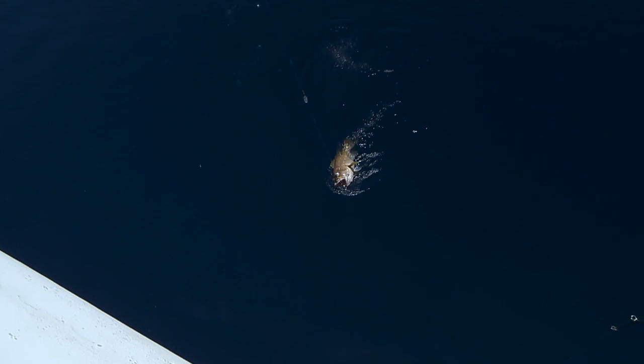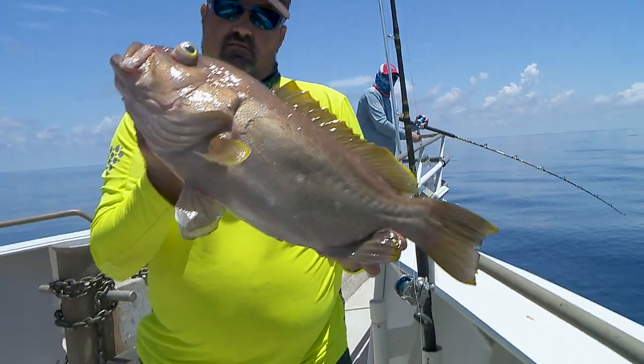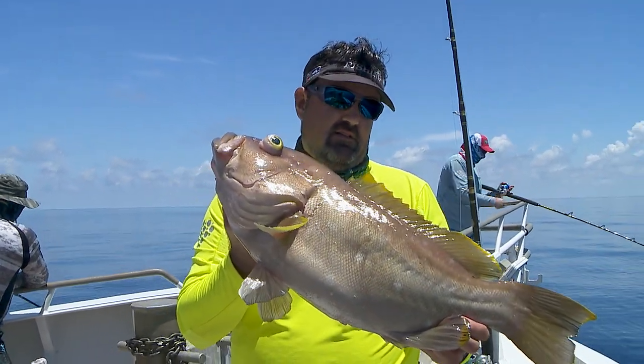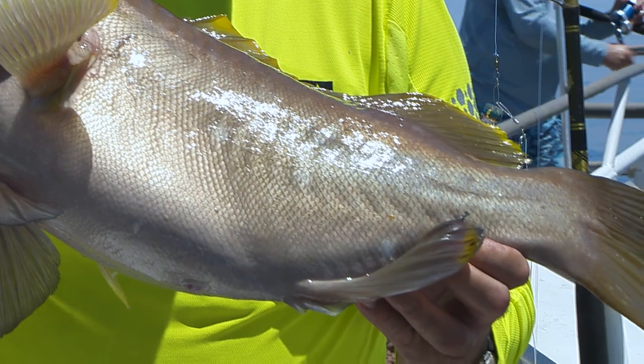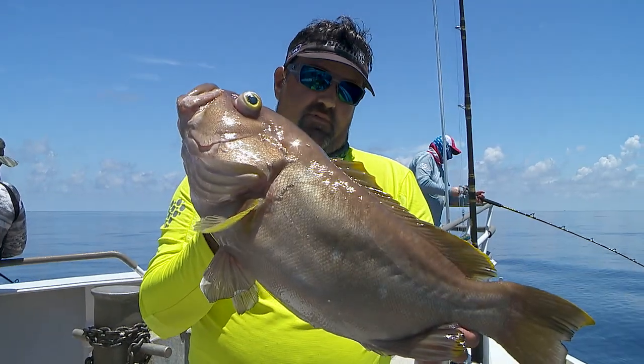Yellowedge, that's my boy. This is one of my most favorite fish to catch down here, and the tastiest grouper in my book by far. The yellowedge grouper. Catch them in deep water, 400 to 800 feet. You can see the colors on them. Beautiful, absolutely gorgeous fish. Mama's going to be happy with that one.